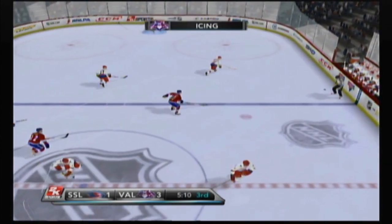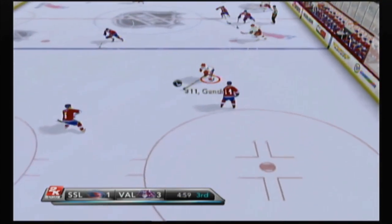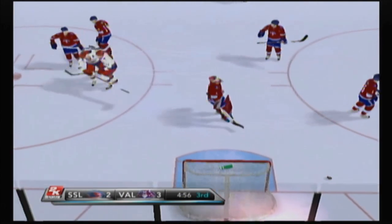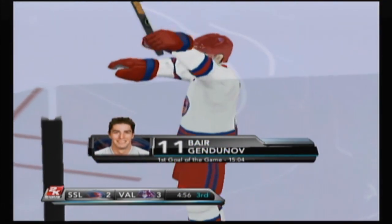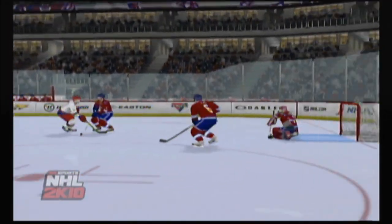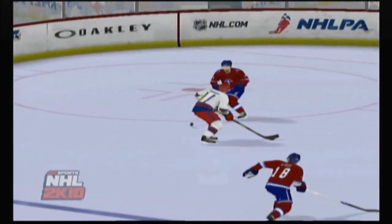In the middle, be found by the Lumberjacks at their own blue line. Smallwood ahead, Gundunov just onside. Gundunov shot, he scores! Bear Gundunov once again makes it a one-goal game with 5 minutes to go here in the third period. Just under the crossbar as he picks out that top corner.